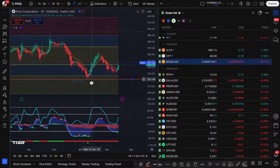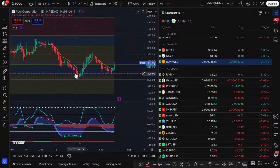Okay, this is a technical term, guys. So when we sell off like this and we bounce, we come up and then we pull back again, but we then end up bouncing at a higher level. That is actually very bullish. Okay, that's called a higher low.